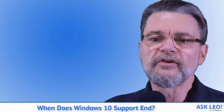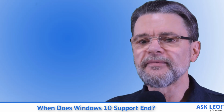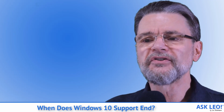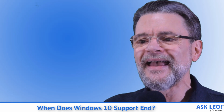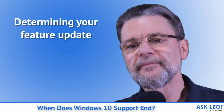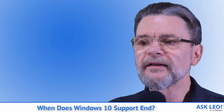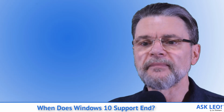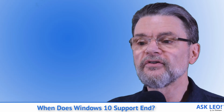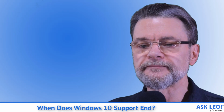For example, according to the current Windows Lifecycle Fact Sheet, the most recently released feature update, 1903 or March 2019, will be supported until December the 8th, 2020, 18 months from its actual release date. Determining your feature update. To see which feature update you have installed, right-click on the Start button and click on System in the resulting menu. You may need to scroll down in the resulting window to make Windows specifications visible. It'll include version, which is the feature update we're looking for.